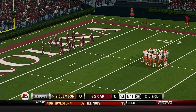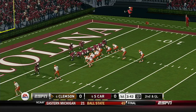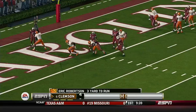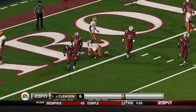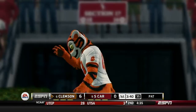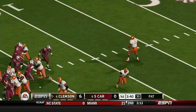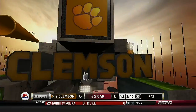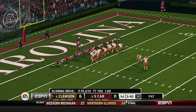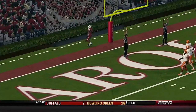And this is the 11th play of the current drive. They're crowding that line of scrimmage. Robertson, left side. Touchdown, Tigers. Nice run and a score by the halfback. And a nice call by the coach there. Just give it to your main man anytime you're near the goal line. And he converts the extra point.